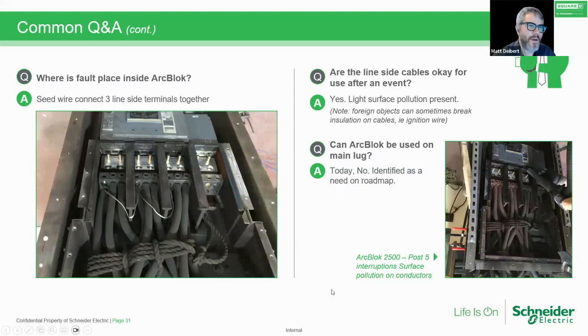Thanks a bunch. What is the trade-off of implementing arc block? Quicker breaker trip? No, it doesn't really have anything to do with the breaker. You still need a full coordination study, but it's isolated. It's upstream from the breaker. Trade-offs, I'd say some downsides, it's still limited. We stop at 2,500 amps today. It's fixed breakers only, so we don't have draw out yet. So those would be maybe the trade-offs.